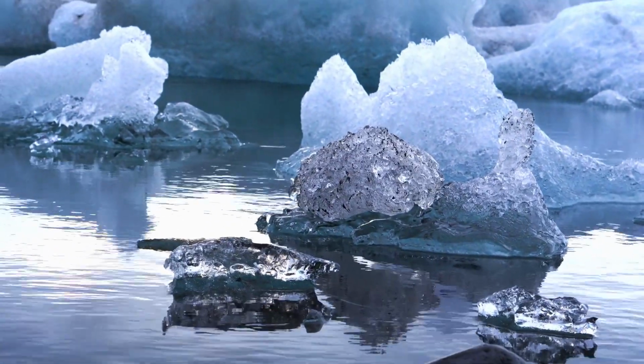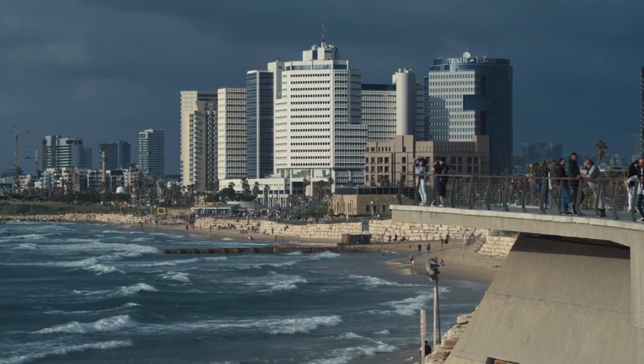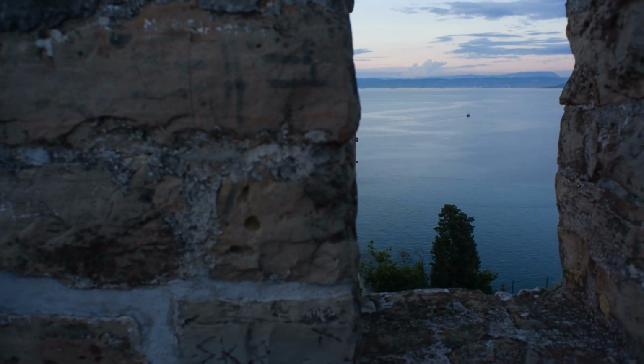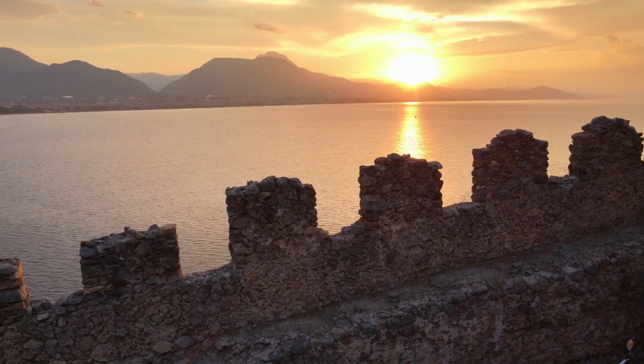Extreme weather events driven by rising atmospheric pressures can be expected soon, which means there will be a continued focus on seawalls to keep communities near shores safe. For now, the best option would be to replicate the Romans' recipe for concrete, something that the Romans perfected over 2,000 years ago. But not all seawalls are good for the shore.